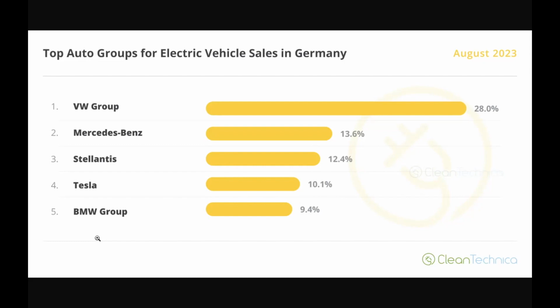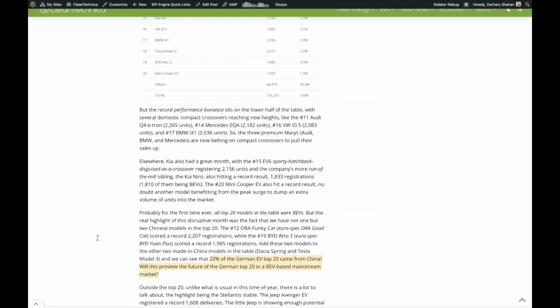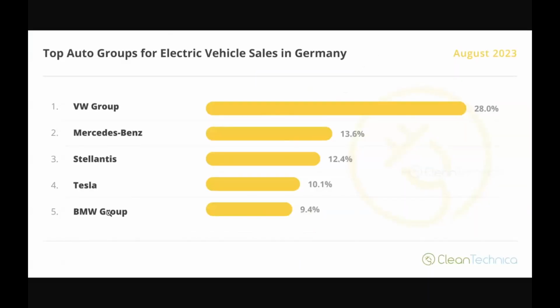And are we segueing? We can segue, but I think it's related to the sales. There's one thing that Jose highlighted that I wanted to bring up. He noted that 20% of the top 20 plugins in Germany came from China, which is interesting. He's got them named in the article there, you can read, but it's also interesting in light of the fact that the EU, led by Germany, is starting this kind of investigation into Chinese-made EVs and whether to block them.